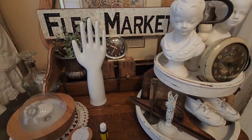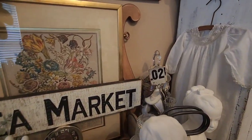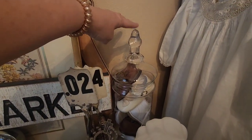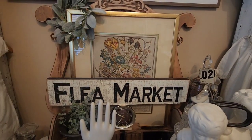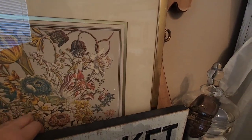I did do a tiered tray in here as well. Another little christening gown, an old cotton one. This is a jar of baby shoes. I love these glass apothecary jars. This is a thrifted print of the flowers of the month, and I don't know which month this one is. Does it say?